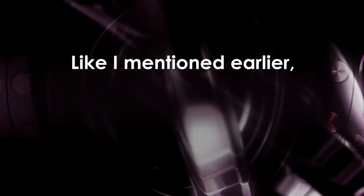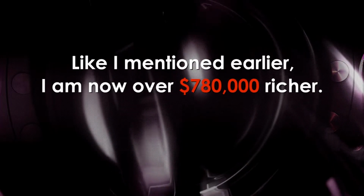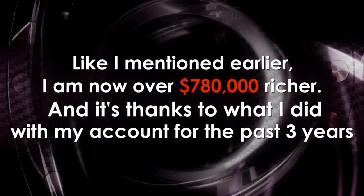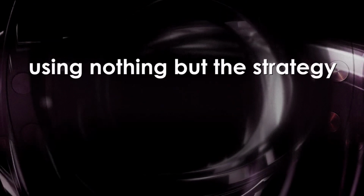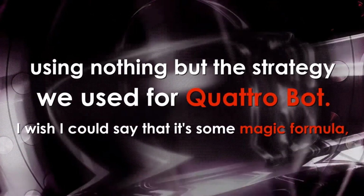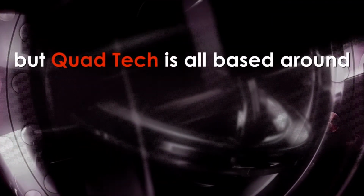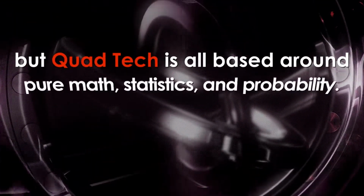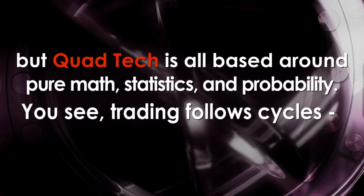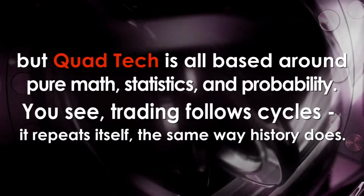Like I mentioned earlier, I am now over $780,000 richer. And it's thanks to what I did with my account for the past 3 years using nothing but the strategy we used for QuattroBot. I wish I could say that it's some magic formula, but Quad Tech is all based around pure math, statistics, and probability. You see, trading follows cycles. It repeats itself, the same way history does.